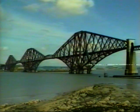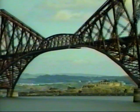The rail bridge is like a giant Meccano set with its cantilever arches and steel girder construction. In 1990, it celebrated its centenary, and it is a credit to all who worked on it.